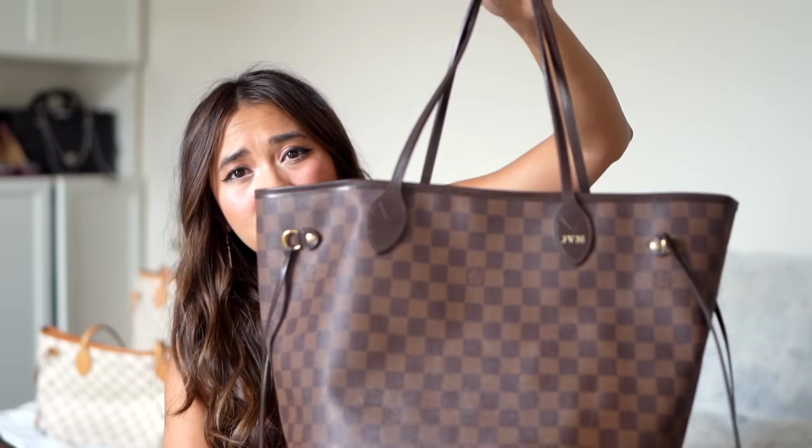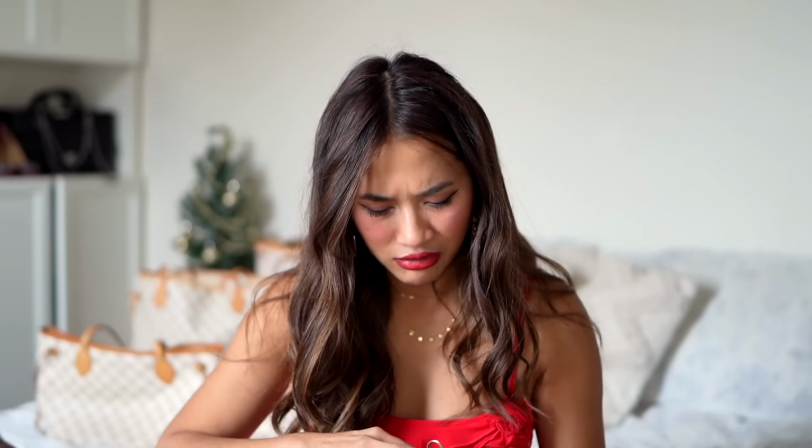I have no complaints about this, and I'm so glad I have it in the Damier Ebene because I think if that was in the monogram canvas, it would look so much more worn. I think I have just 2 more bags for my Damier Ebene collection, which is kind of crazy. I didn't realize I didn't have that many anymore. I can't believe it because it really used to be my favorite canvas. I think now it just feels a bit dark.